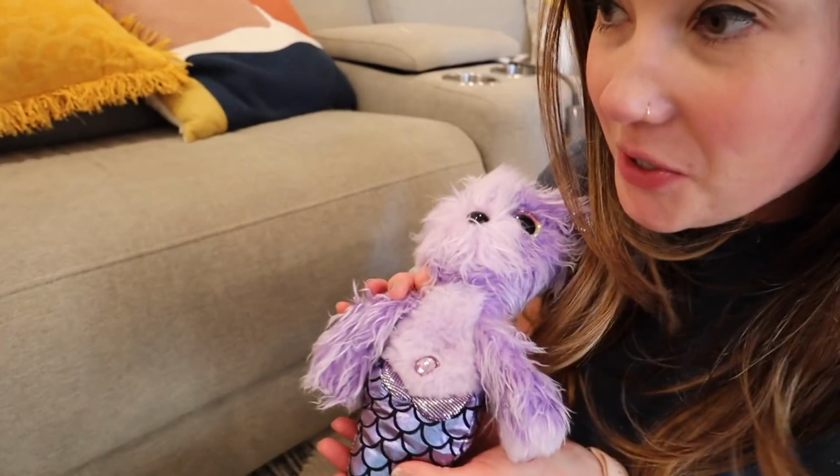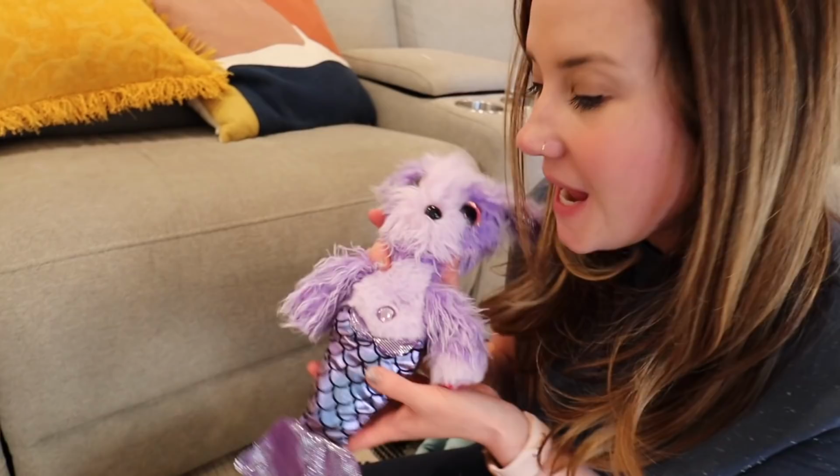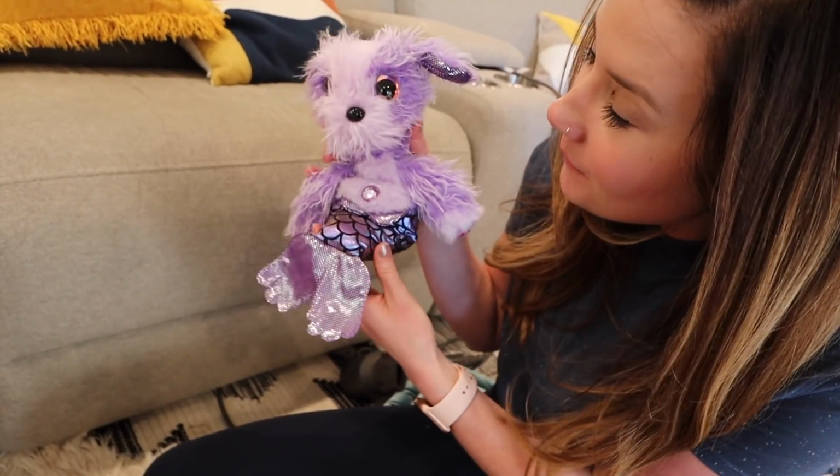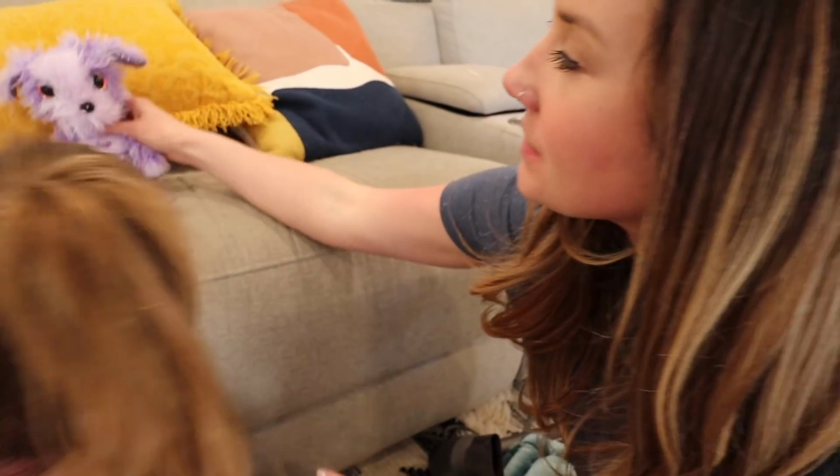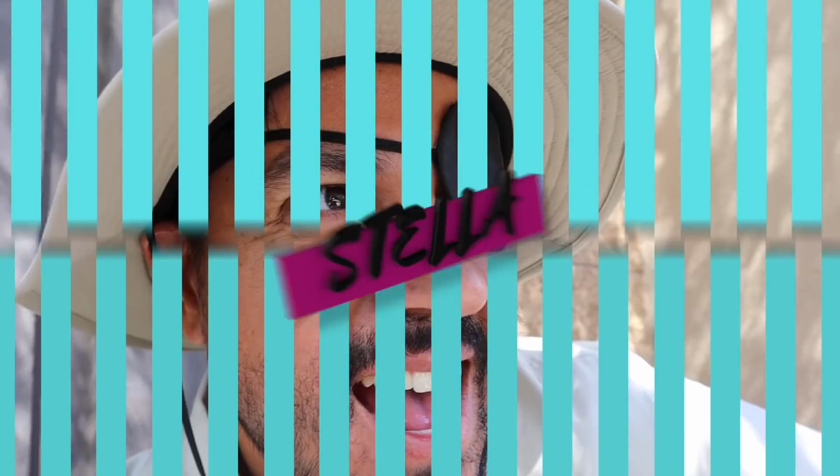Stella, you want to know something cool about this little Scruff-a-Luv mermaid? Yeah. You can actually bend them. Look, you can pose your mermaid so that they can sit on things. Look, how cute. I gotta get my hands on those Scruff-a-Luv mermaids and the mermaid babies too.